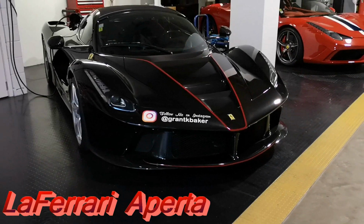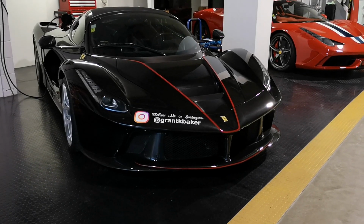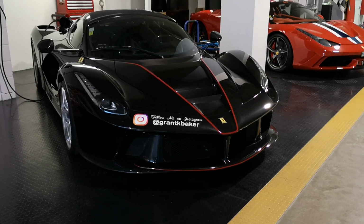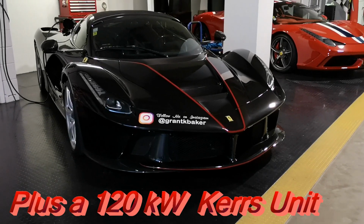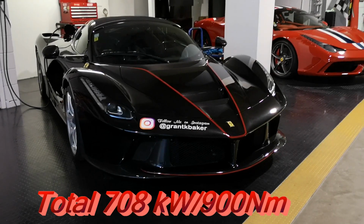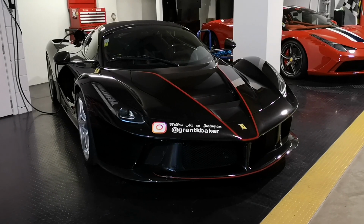Brand new, they come out of the factory with like 50 kilometres on them. They all get road tested. So yeah, it's probably got 60 kilometres on it now. Had to drive to the museum and back one day. But I had the other LaFerrari, so it's not like I need to experience how it goes. I know how they go because the performance is identical between the two.